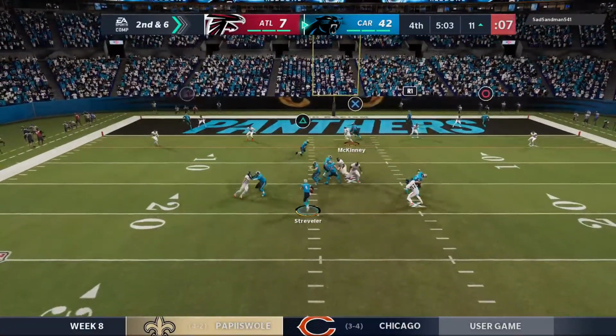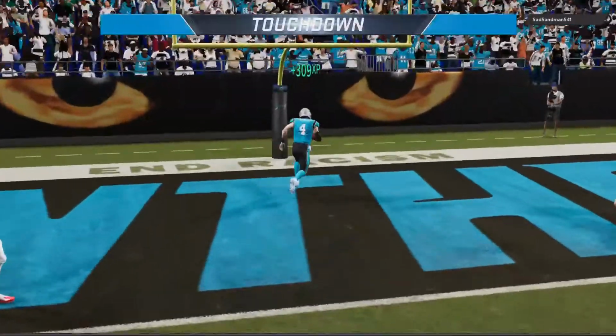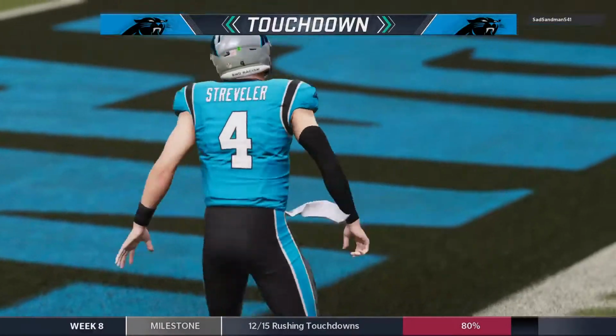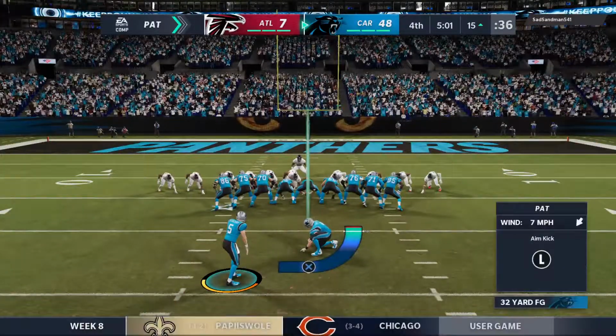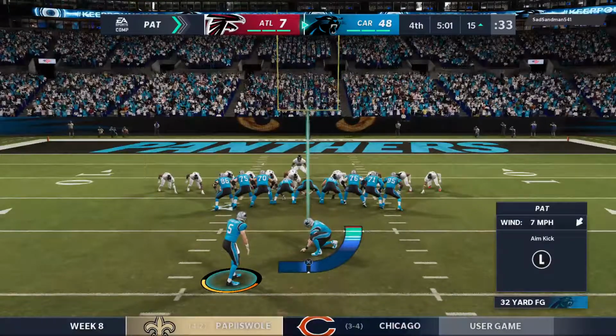And here comes throw number 1 for the backup QB. And he will take it across for a Panthers touchdown. It's their quarterback. His 5th touchdown now on the year. And the Panthers use the short field to their advantage as they cash in for 6.